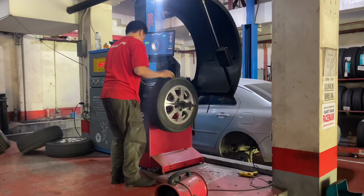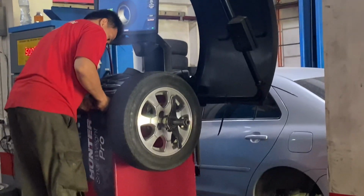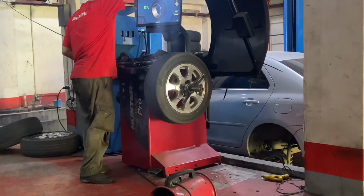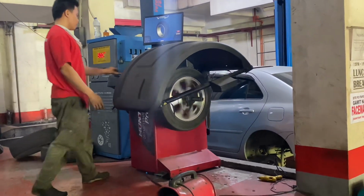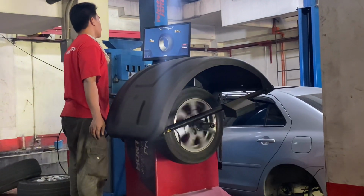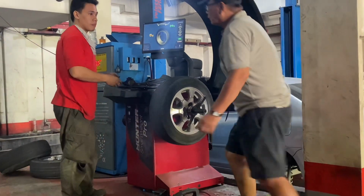Last but not the least, tire rotation. Just like rotating crops in the field, rotating your tires ensures even wear. Front tires tend to wear differently than rear tires due to their different roles in steering and powering the vehicle. Regularly rotating your tires helps to promote even tread wear, extending their lifespan.